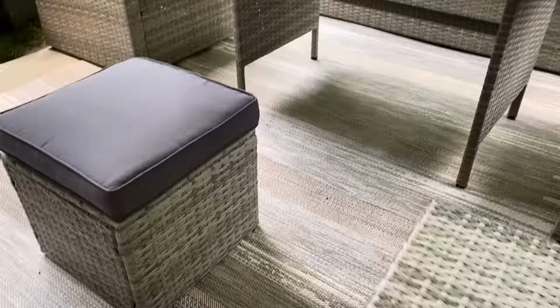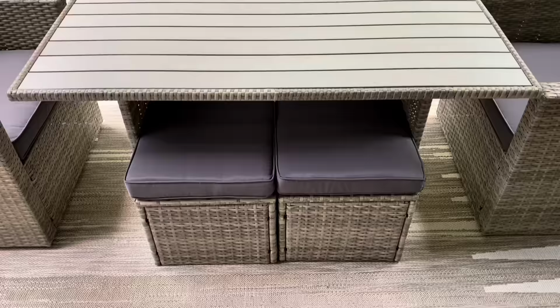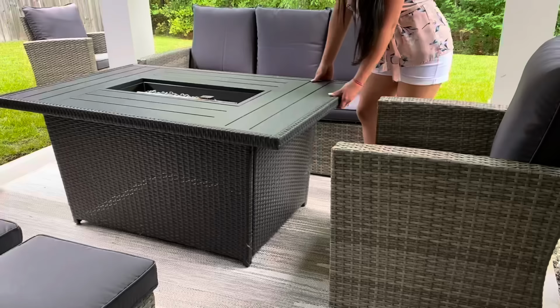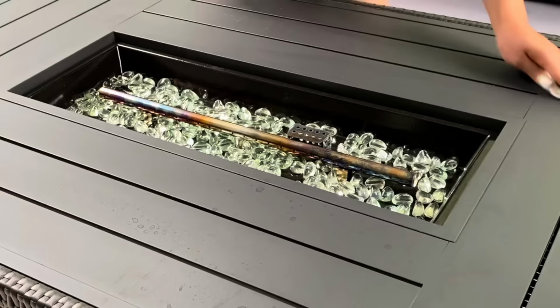This is what it looks like assembled, and it's such a beautiful outdoor dining table set. We can now come out here to enjoy breakfast, lunch, or dinner as a family outdoors. Since I do have a fire pit from Best Choice Products as well, I'm going to place it in the middle and switch out the table for when we aren't using it. The dining table is perfect to set on the side of the patio and use it to host for when we're outside to place food and drinks on.